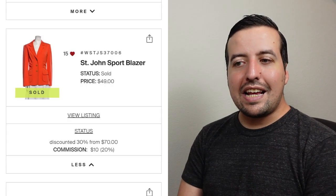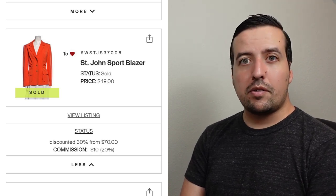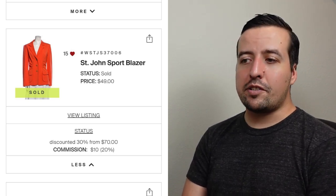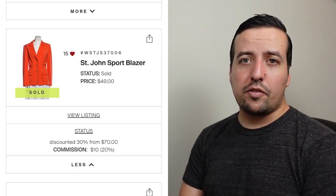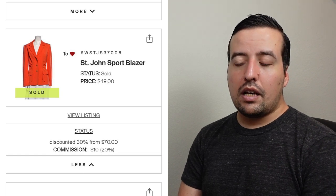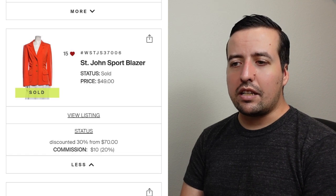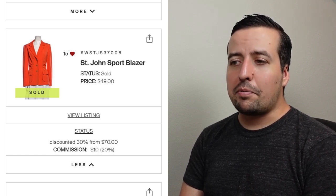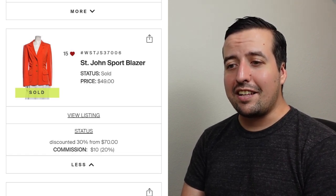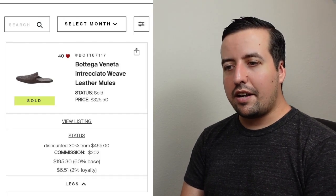The next sale was a St. John Sport blazer. It sold for $49. Based off of the RealReal structure for commission, I'm going to receive $10. I paid $7 for that blazer, so I made $3 on that sale. I'm excited about that one because I hated that blazer. I don't know why I picked it up. It was the ugliest shade of orange. I would not be surprised if a customer returns it just because it's ugly in person too. Hopefully it sticks.